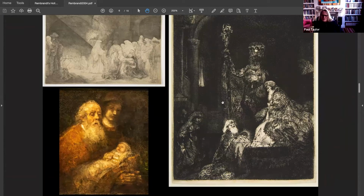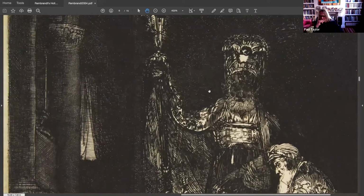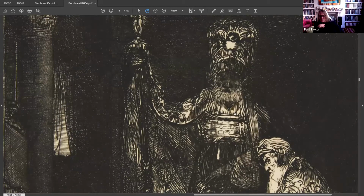Can I just ask a question, Larry, about the large figure in the background, which looks like it must be an idol because it's still, it's not a human being clearly. Why would Rembrandt think there would be an idol in the temple in Jerusalem? No, that's not an idol. That's the Sagan, who is a sort of secondary rabbi. But he's enormously big, no?